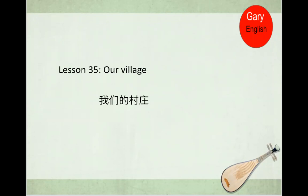Lesson 35. Our village. Listen to the tape, then answer this question. Are the children coming out of the park or going into it?